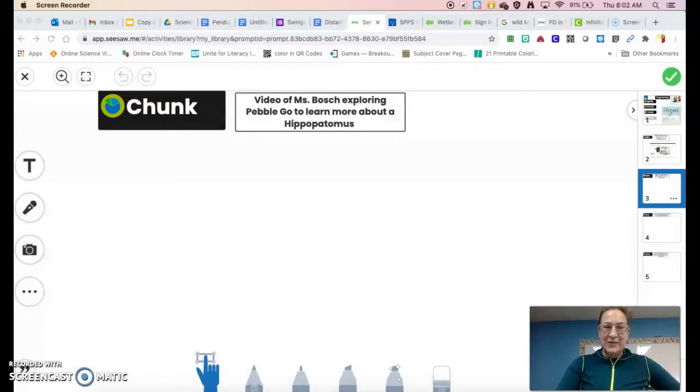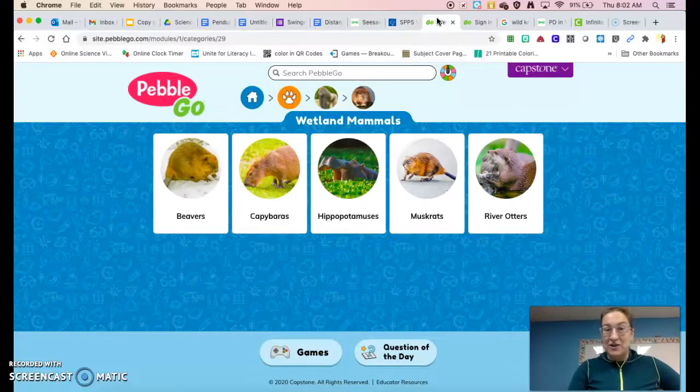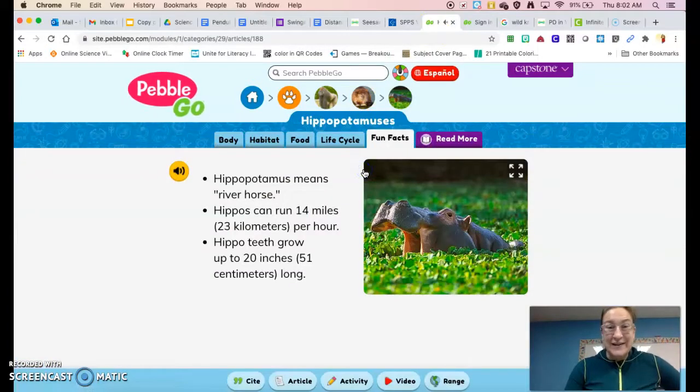Before we can build a habitat for a hippopotamus, we need to learn a lot more about a hippopotamus. So here we go, friends. I hope the screen is working now. And everyone, I want to tell you about a really neat app. It might just be on your iPad. It's called PebbleGo. If you go to SPPS/library, you can find this PebbleGo. It's a great website for kids because you can explore animals like a hippopotamus. And on PebbleGo, if you ever go there yourself, you can just click this button and it reads all the words to you. But right now, Miss Bush will read the words to you.